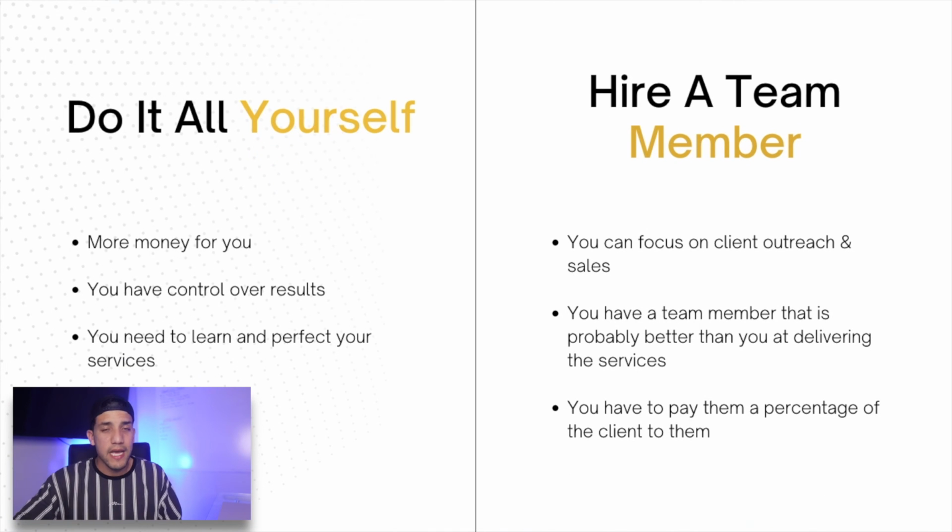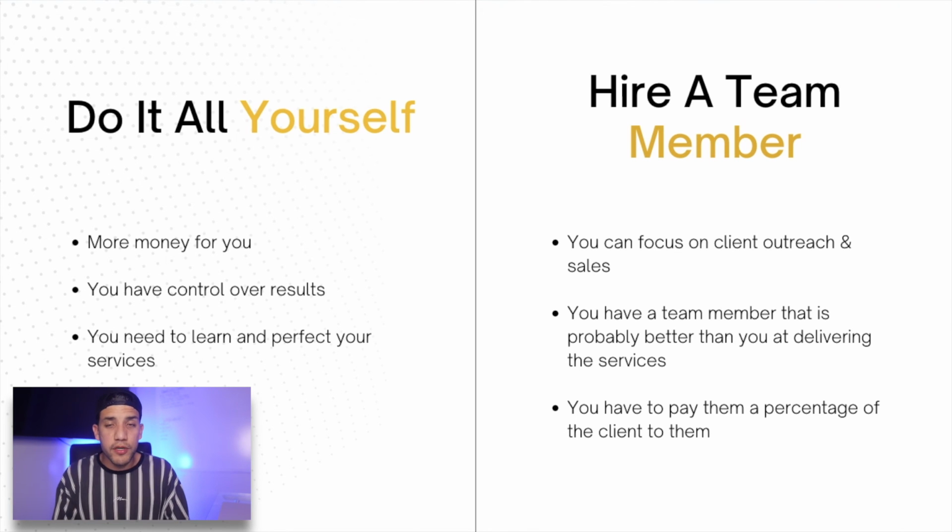Guys, there are going to be 2 main ways to service your clients. Either you do it all yourself or you hire a team member. The advantages of doing it yourself, right? You get all the money to yourself. So you can work with 5 to 6 clients, 5 to 7 clients probably, and do it all yourself. But you want to make sure that you don't stop the outreach, right? Another advantage is that you have all control over the results, which is a good thing and a bad thing. That means if you're not getting any results, that's your fault.